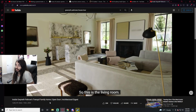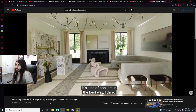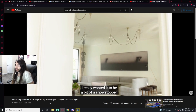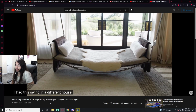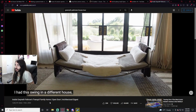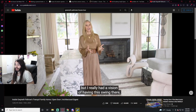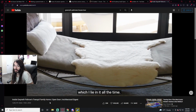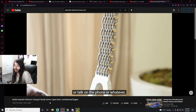So this is the living room. It's kind of bonkers in the best way, I think. I really wanted it to be a bit of a showstopper, and there were certain elements that I really knew that I wanted. I had a giant marble slab from a different house, and the original swing we needed lost that in a fire. But I really had a vision of having this swing there, which I lie in all the time. I go there and I read or talk on the phone or whatever, and it's become one of my favorite spots.